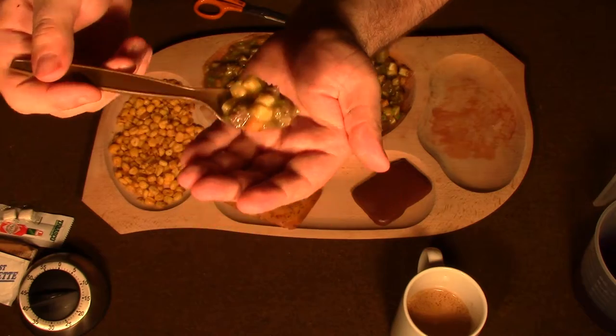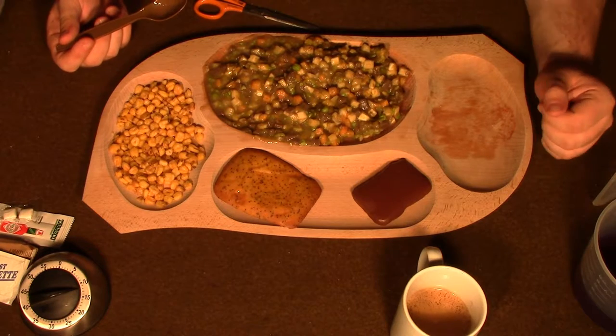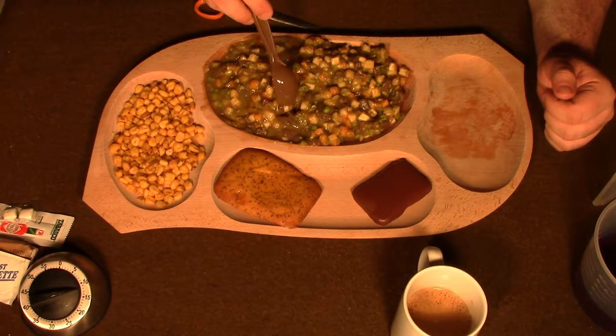Here I'm showing off the main entree, and it actually tasted a little bland. So it was not unpleasant, but it needed some additional flavoring. So some salt would be good here.